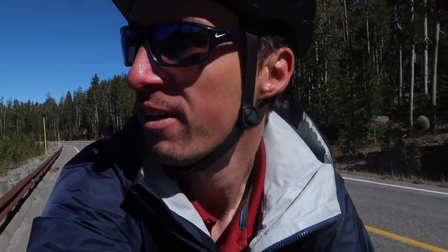Got another mile and a half of uphill climbing, and then I'm at the top of the Continental Divide. From there, it should be all pretty much downhill.